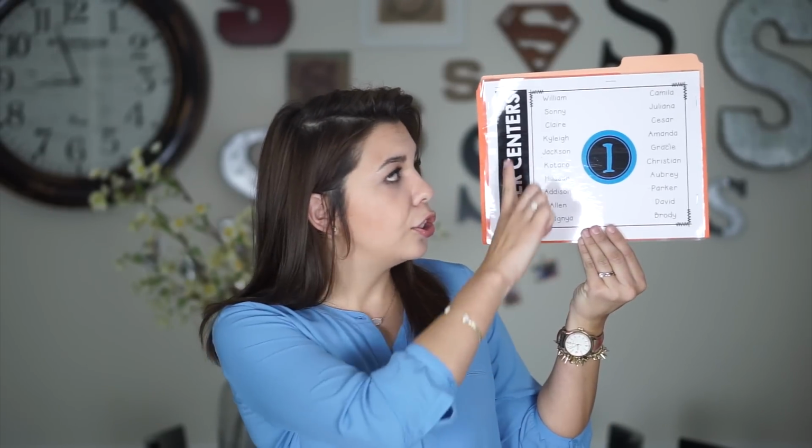In my drawers, and I'll put a picture of what my drawer system looks like here, there is a folder and there's a laminated sheet. This is what it looks like. Along the side, it just says Super Center, and I wrote all of my kids' names on it. Then I just put a big 1, indicating that this is Super Center number 1. All of the other Super Centers are going to have their designated number on it.